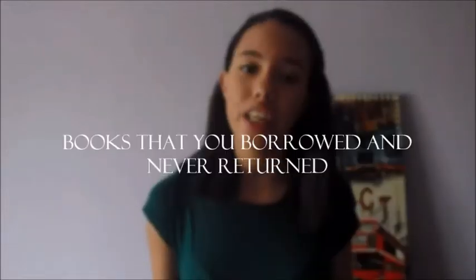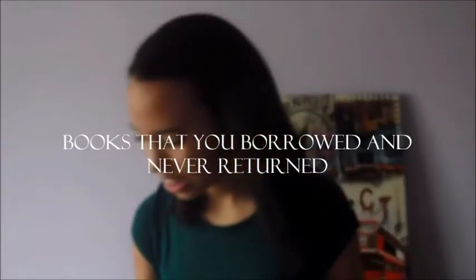It's awesome. Books that you borrowed and never returned. Again, I do not borrow books. I don't have many friends that read. I'm the only person I know in my friend group that has a book collection, so I don't have people to borrow books from. They usually borrow books from me, but yeah, I don't borrow books.